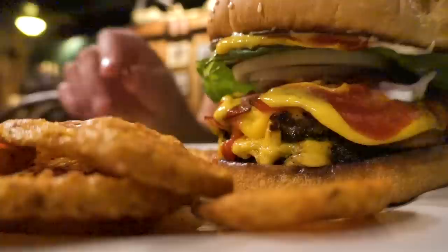These buffalo chips. They're like a sliced potato, but they're fried with like a spicy batter on them. Really good though. Man, it's massive. Look at that.